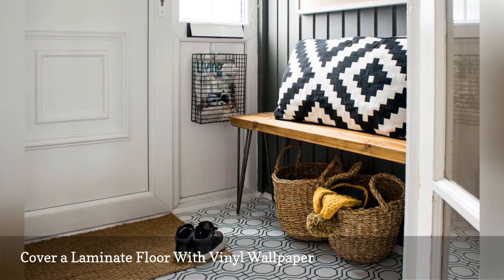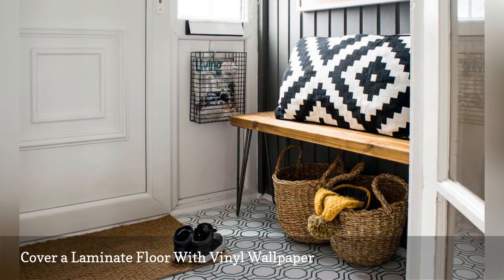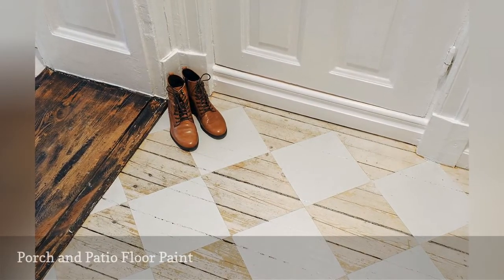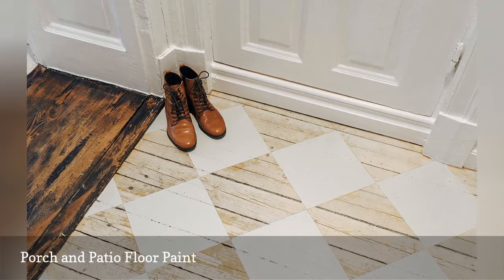This idea by Medina at Grillo Designs shares how to hide an unattractive laminate floor with wallpaper. Yes, wallpaper. If you do not have the budget to replace the old wood floor in your entryway, consider refreshing it with paint and a stencil.